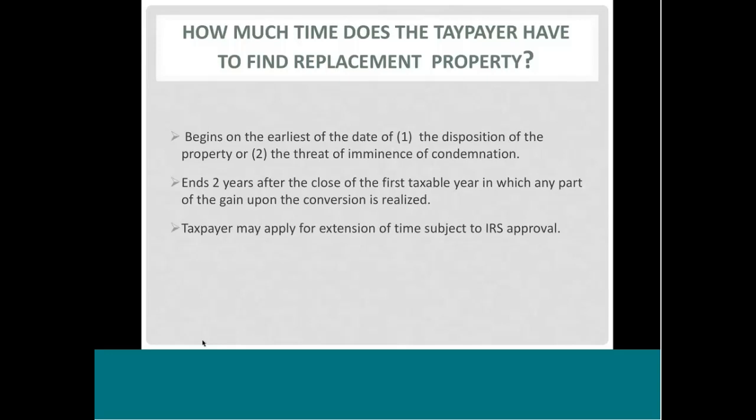And another thing that is different between 1033 exchange and 1031 exchange is that in the case of 1031 exchange, there is just no way you can ask for an extension. You miss the deadline, you miss the deadline. Whereas in the case of 1033 exchange, the taxpayer may apply for extension of time to the IRS, of course subject to the IRS approval. That is an option that a 1033 exchange taxpayer has that a 1031 exchange taxpayer doesn't have.